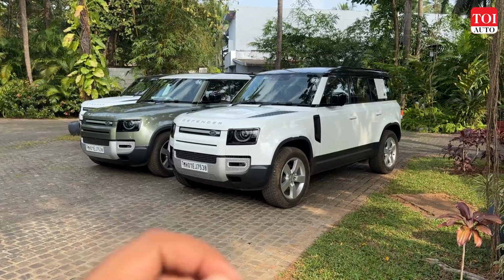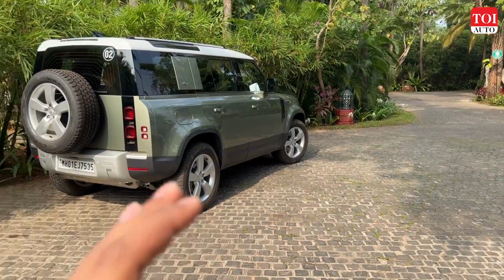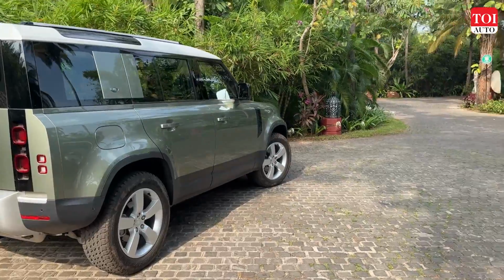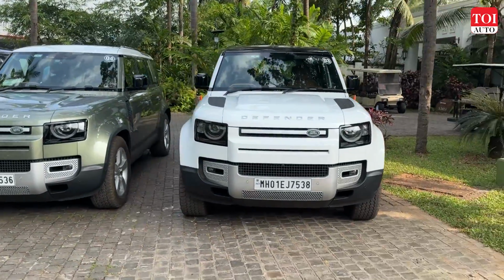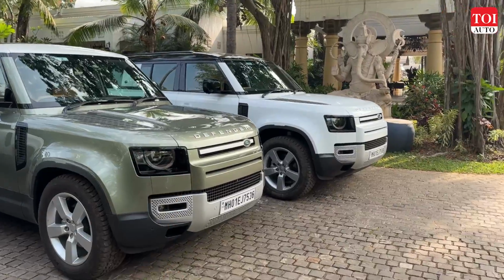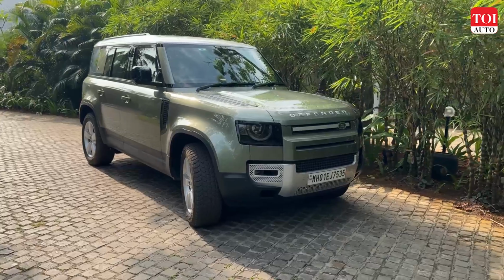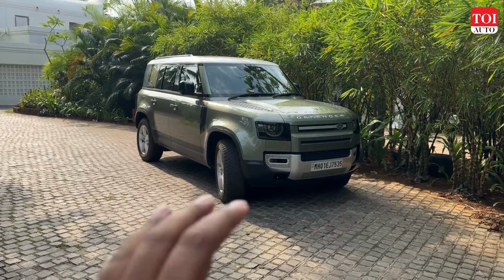Now the Defender's capability is obviously not a matter of question here, but the way these SUVs took us through the very steep coffee plantations and other riverbed areas is something that truly needs to be experienced. The SUVs also come with a really smart terrain selection program which can decide on its own the kind of capability that you require on a particular type of terrain.